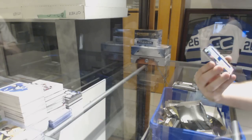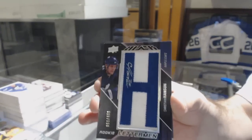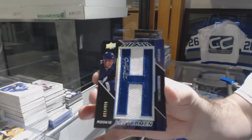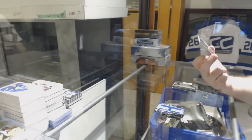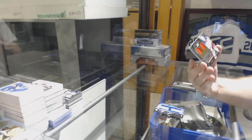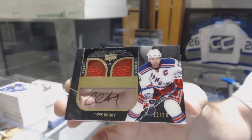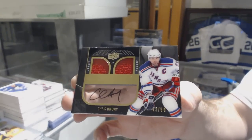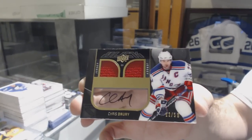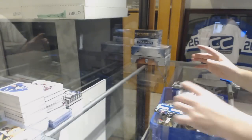We've got a rookie Letterman auto, 499, for the Maple Leafs, Christian Hansen. Christian Hansen. And we've got number 250, a black lustrous autograph, dual jersey auto for the Rangers, Chris Drury. They had some really nice cards in these sets. Chris Drury. Nice little see-through window there.